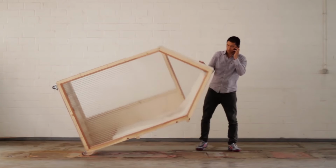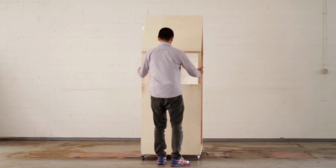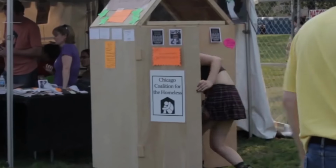It is made by Van Bo Lee Menzel, who is an architect by profession. The house weighs only 40 kilos and has wheels, so it can be moved around easily. This can be used on both horizontal and vertical angles. You can even decide what kind of neighbors you would like.